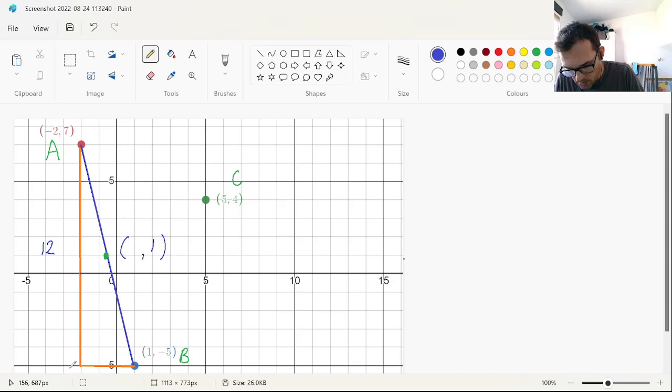And down here, this is 3 squares wide. So half of that is 1.5. Go 1.5 from 1, and that gives us minus a half. There we go, we got the answer. Of course, you're not going to have what I have in the exam. So we want to do this with a formula.